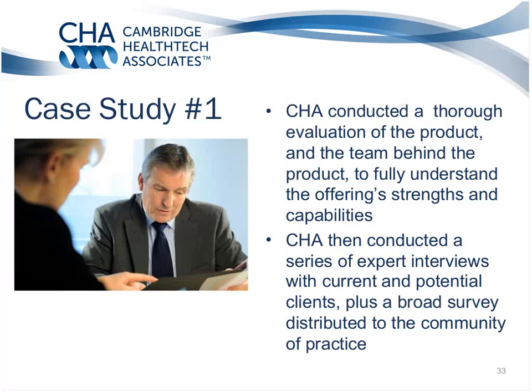And then with that qualitative data, we created a broad industry survey for us to gather much more quantitative information that we could then supply back to this vendor. The survey, after it was created, was distributed to one of our CHA communities.